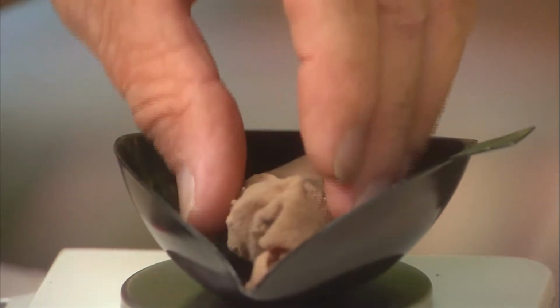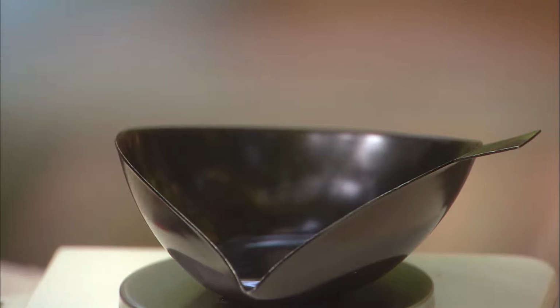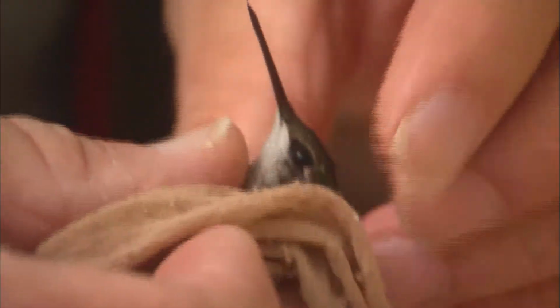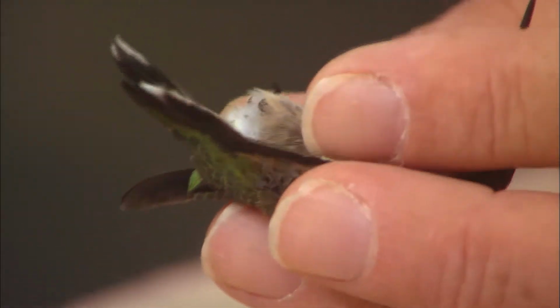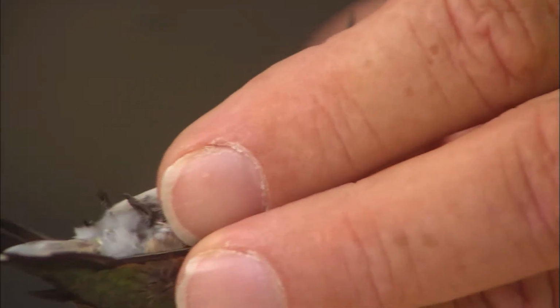Hard to imagine that this tiny bird that we've got in our hand, 4.35, that this bird could have hatched in Canada, could have hatched here, or anywhere in between. This species has a huge nesting area, breeding area. A little bit broad in the middle. It has about a 1+ fat.